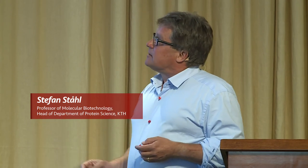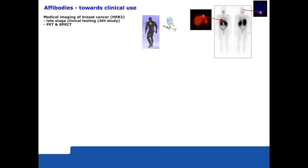And if we're now trying to look into the future a little bit, what we first did was to select affibodies to this HER2 molecule, which is a marker for the most common breast cancer. And we got a very high affinity binder, and it's actually in the fourth clinical testing now as a medical imaging device. So I would say that we are in late-stage clinical testing. It's likely to come out both as a PET imaging and a SPECT imaging device.